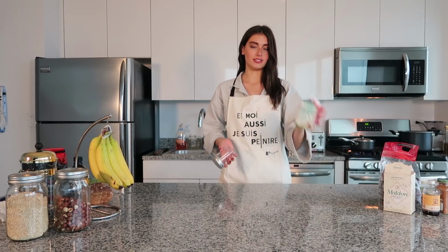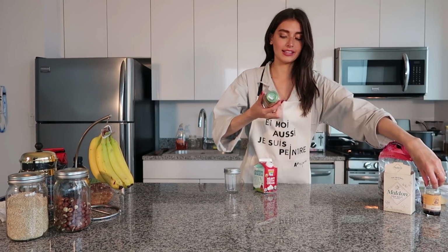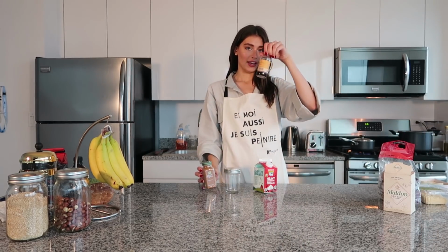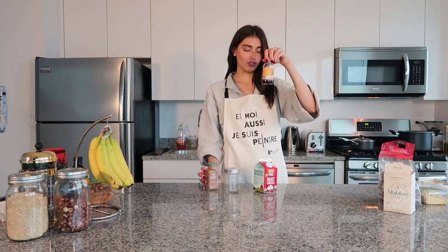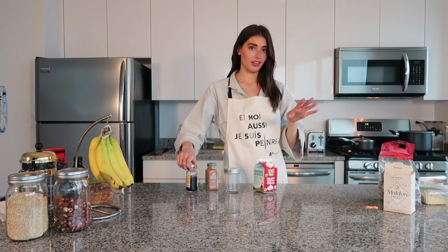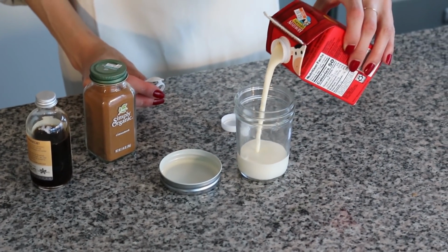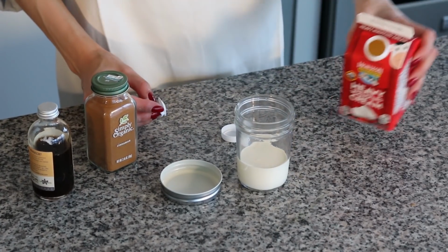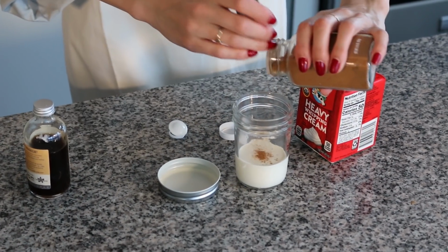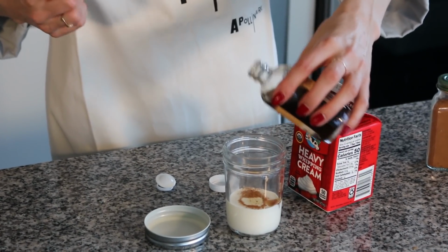All you need is heavy whipping cream, a little jar with a lid. I like to add a little bit of cinnamon and a little bit of vanilla extract. You can also add honey if you like, but I'm going to omit the honey today. You're just gonna stick some of that cream, maybe 1/3 of the way up into your jar. Little bit of cinnamon, and then a little splash of the vanilla.